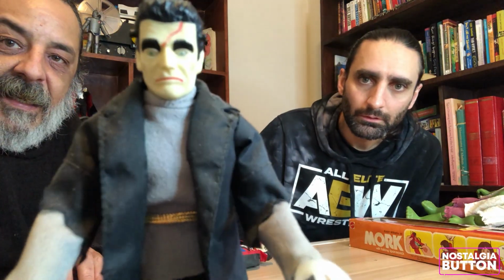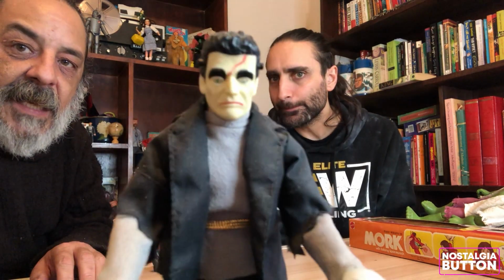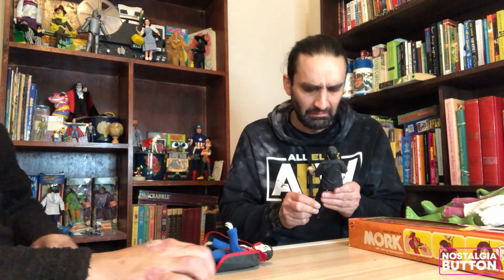Again, if you're going to talk about a head sculpt, that is awesome. His eyes glow in the dark, his hands glow in the dark. It's Frankenstein, yeah? Yeah, that's Frankenstein. And that's a great looking figure. Wow, look at that, man. What a great looking figure.